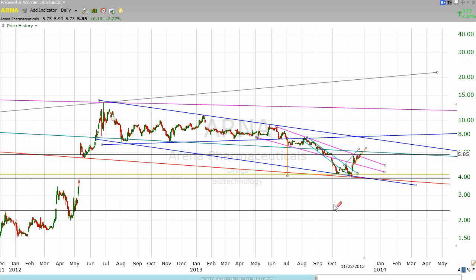If we were to really see a strong rally out of ARNA, and we get up over that apex level, and right now we're about 60% of the way there in just 2 weeks. But if this rally could get over this little apex level right here, that would be setting up a move likely to test this line up here, which is slightly descending, and it's around 12. And it stays around 12 for the next 4 or 5 months.